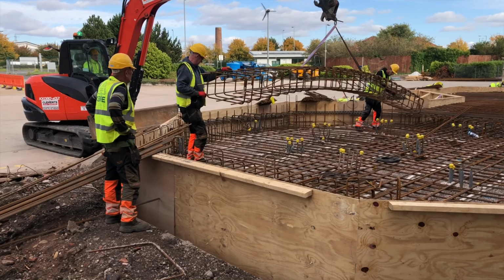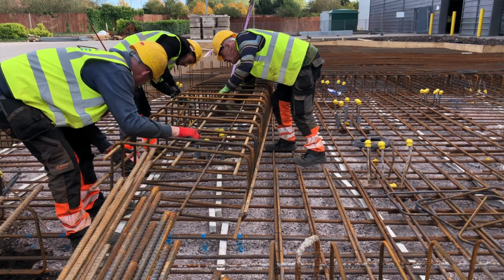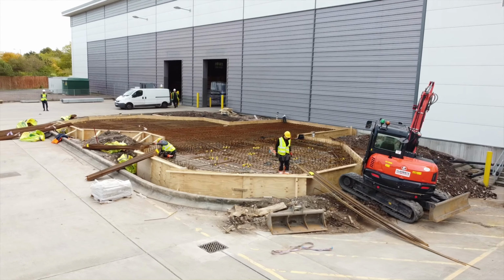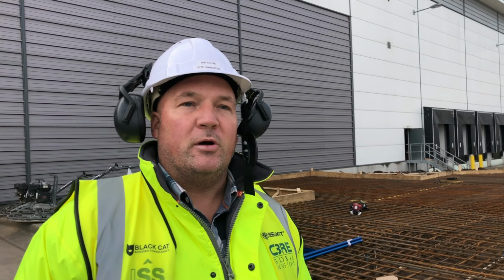A number of links and bars to ensure that when the tanks are not only placed on the slab but filled, it will be substantial enough to take the weight. We've also shuttered to create the shape of what will be the sprinkler slab, and all we're now waiting for is the final pour, which should be today.